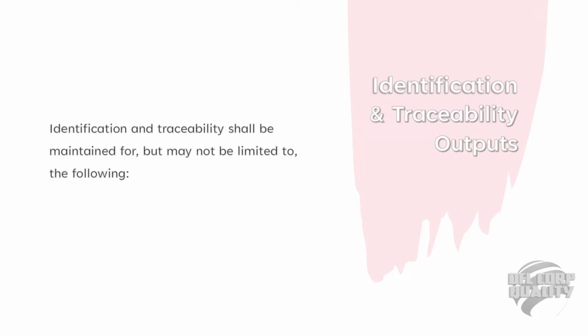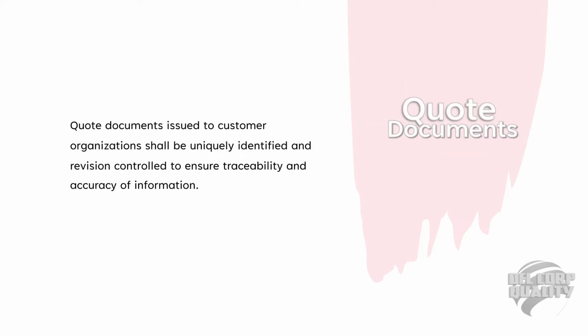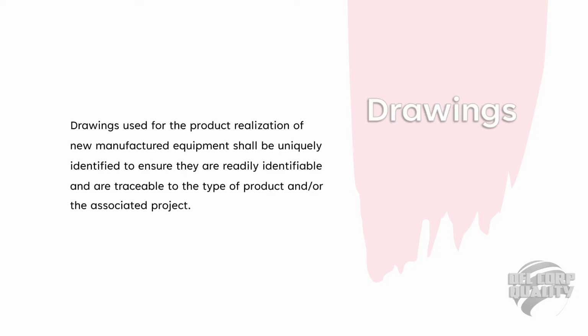Identification and traceability shall be maintained for, but may not be limited to, the following: quote documents, interested party requirements, drawings, parts, components, project information, purchasing information, raw materials, monitoring and measurement. Quote documents issued to customer organizations shall be uniquely identified and revision controlled to ensure traceability and accuracy of information. Drawings used for the product realization of new manufactured equipment shall be uniquely identified to ensure they are readily identifiable and are traceable to the type of product and/or the associated project.